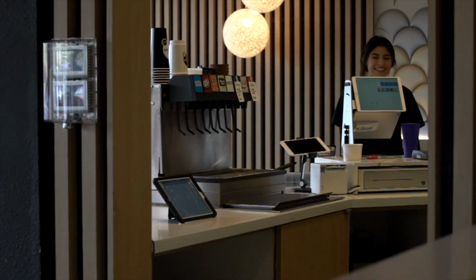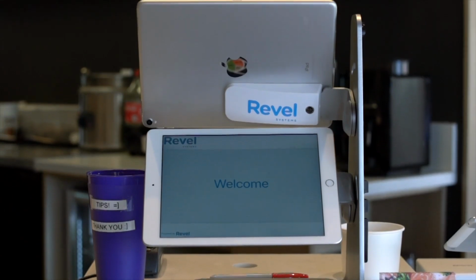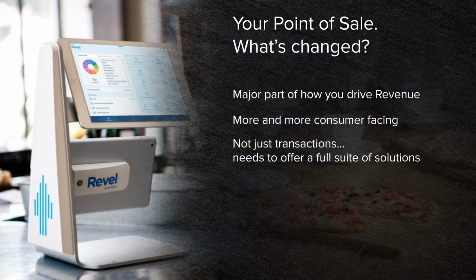A digital footprint is key, as customers need to be able to find you now and understand your brand. In the past, you would seek them out. Now they really need to be able to find you easily through a number of different channels. The days of your point of sale as a means of simply recording revenue are over, and any provider you work with needs to offer a full suite of solutions for both in-store operations and consumer-facing products.